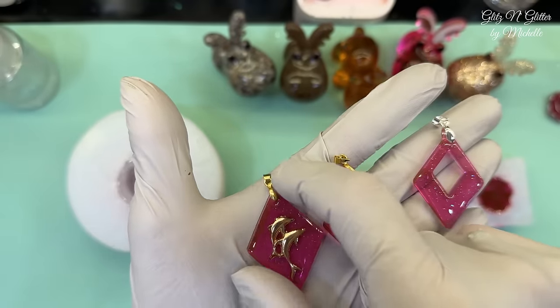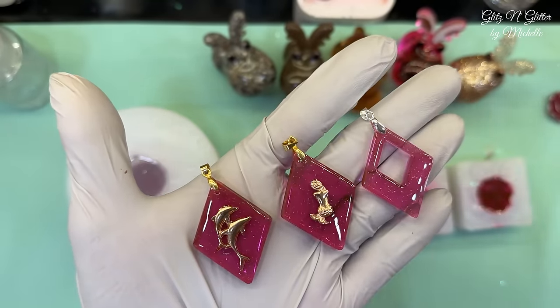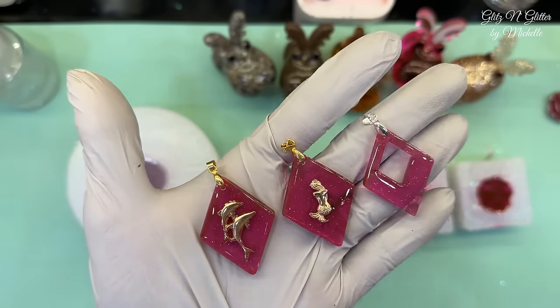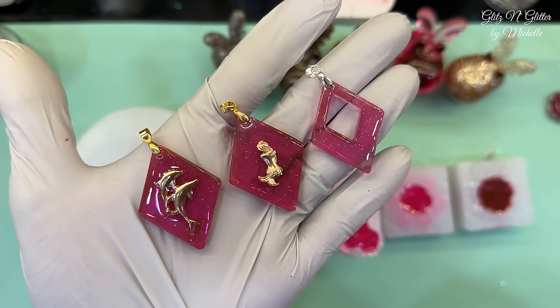Some people asked where I get the charms. I just ordered a whole bunch more from Temu. You can get them on Amazon cheap. Just look up nail charms or sea life charms and you can get like 100 for $5. I'll try to remember to link them below for you.